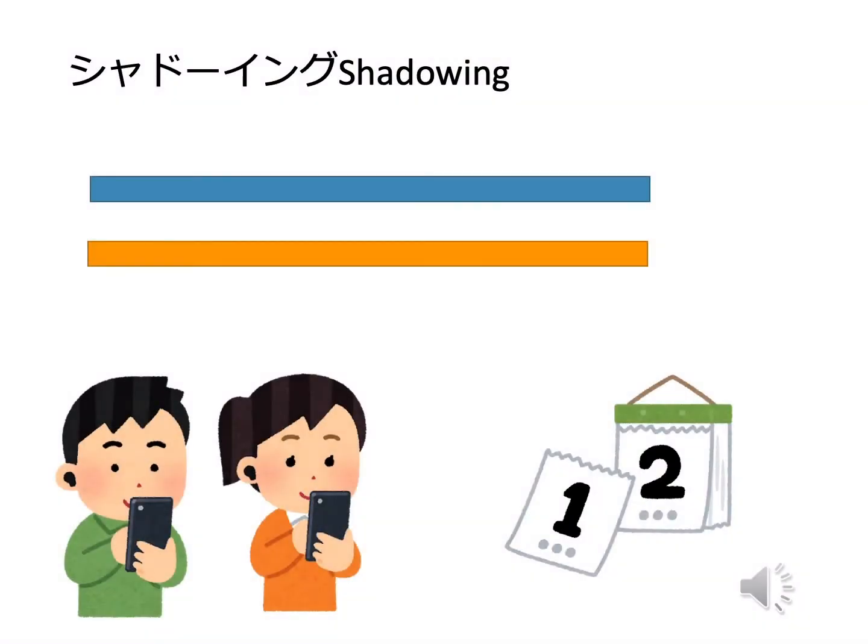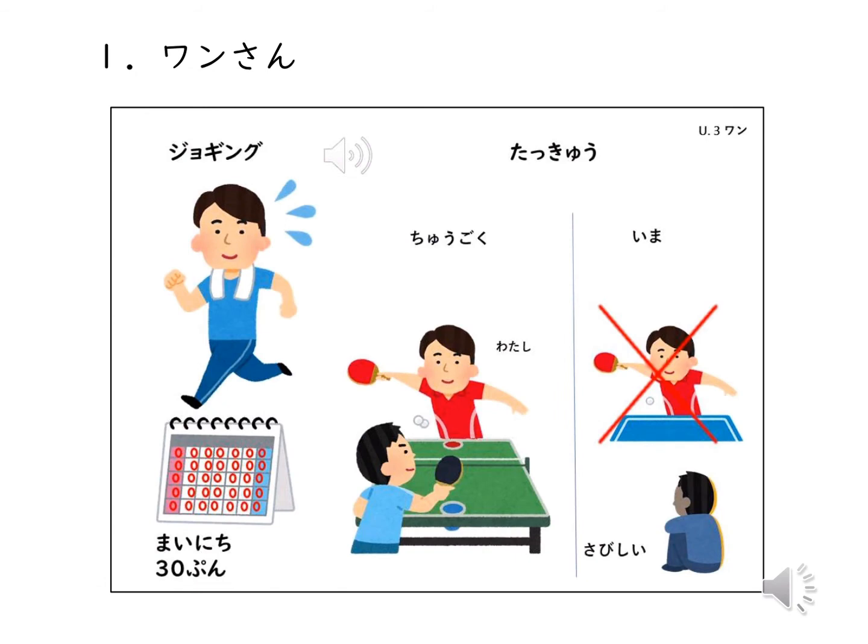Shadowing practice helps you to get used to Japanese rhythm and intonation quickly. Please continue practicing even if only for 5 or 10 minutes. If you repeatedly shadow the same story, you can see how much your Japanese has improved. After shadowing 5 times, you should have the story memorized. Look at this picture and talk about Mr. Wang's story.